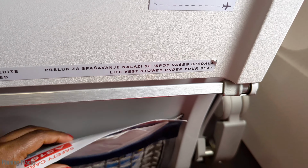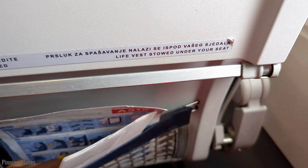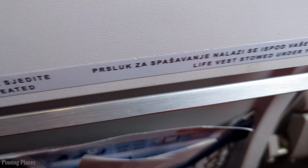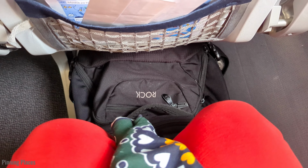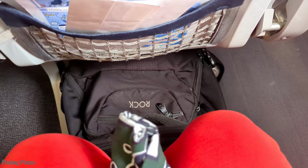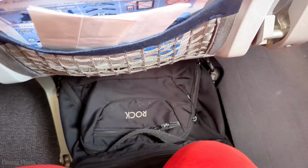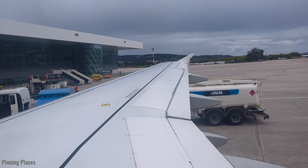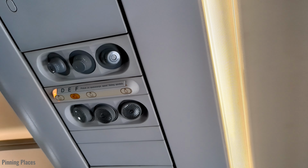This, more leaflets here and a sick bag. Yeah, leg room is fine. I'm short, so I never have a problem with the leg room. If I have a problem with leg room, everyone else will. I'm 5 foot tall. Nozzles on the top to adjust aircon.